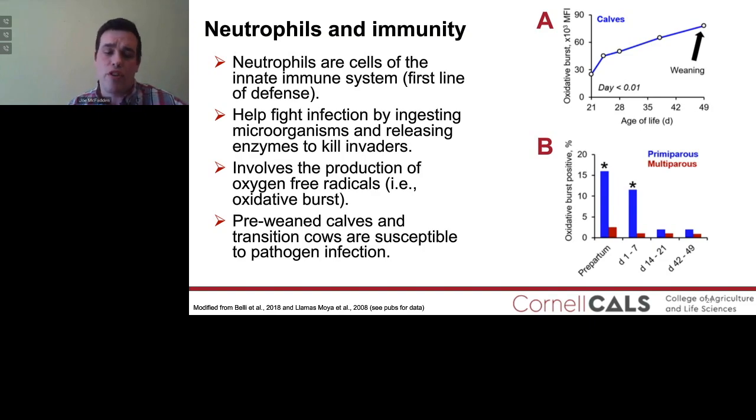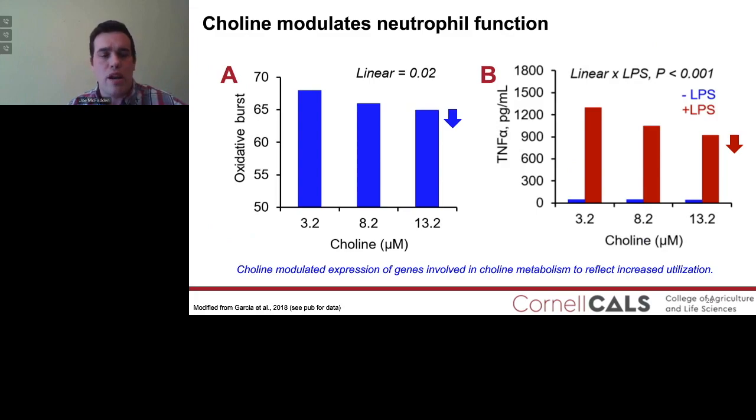So researchers have been on the hunt for dietary approaches to bolster immune function in pre-weaned calves and transition cows. Dr. Bradford at MSU is certainly the immunity guru. He recently had a study where he evaluated the effects of choline supplementation on bovine neutrophils and monocytes. In brief, he observed that the phagocytic and killing ability of isolated neutrophils were linearly diminished with increasing doses of choline. We detected decreases in oxidative burst and pro-inflammatory TNF-alpha. He also provided evidence that there was an increase in choline metabolism with this choline supplementation. Now, the conclusions were a bit broad because it's early to make more definitive conclusions, but it was clear that choline was able to modulate neutrophil immune function.